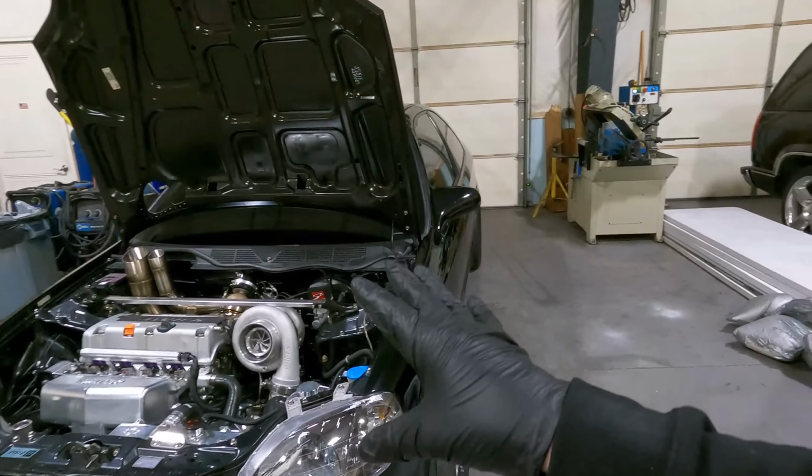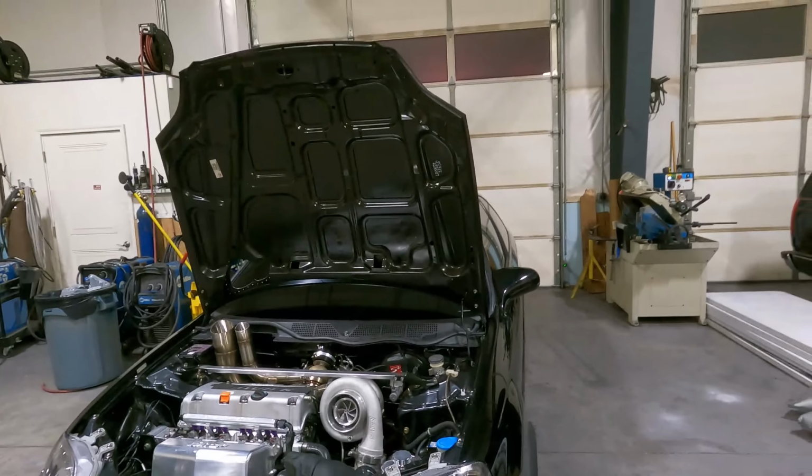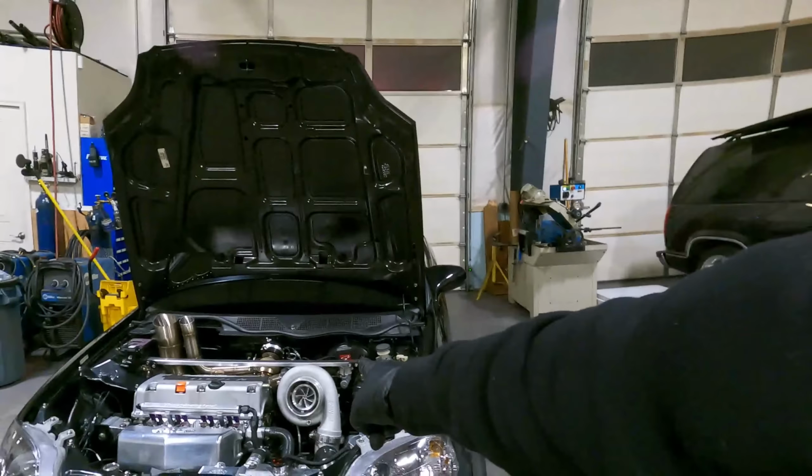Unfortunately, it's still gonna be sitting in the background because I'm waiting on the motor. We chose to go with a JBR 1400 aluminum rod K20 in this thing. So you guys know it had a K24 before, going to the K20. Now we'll be able to rev it out more and be able to use a lot more of our Precision turbo here. Obviously it's a pretty big turbo for the street especially.